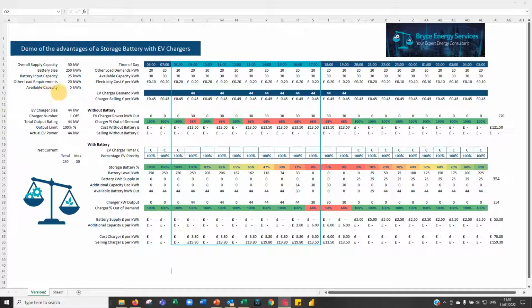And then we have the available capacity, which is simply the difference between the battery input capacity, other load requirements, so that's 25 plus 20 is 45, 45 less 50, that gives us 5. So basically we have some spare capacity. If I drop that to 25, 0. So I'll just set it to 20.